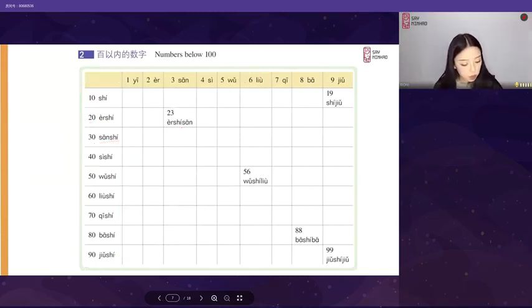Let's try to read it from the start, each twice. 3, 2, 1. 十, 二十, 三十, 四十, 五十, 六十, 七十, 八十, 九十. Okay, it is 90.